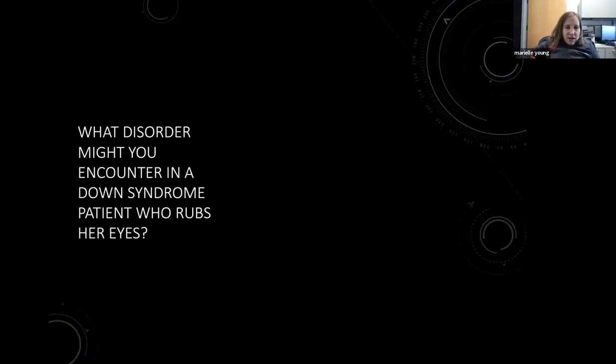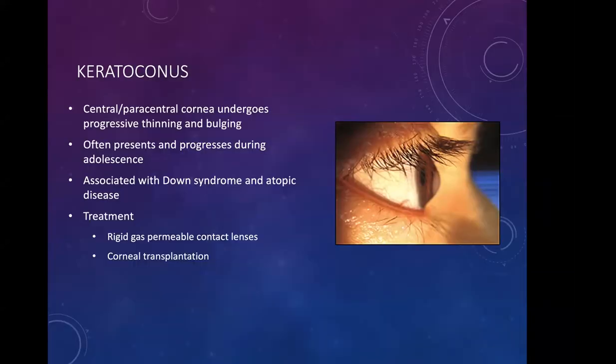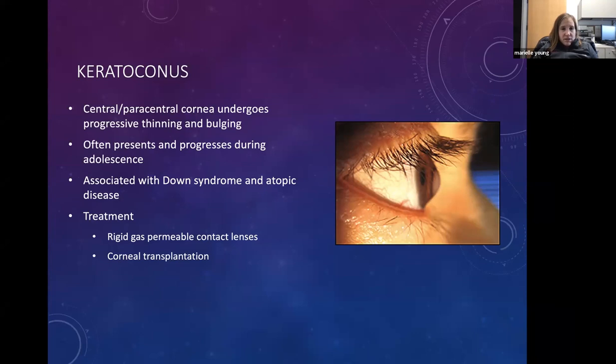What disorder might you encounter in a Down syndrome patient who rubs her eyes? Keratoconus. Yeah, exactly. Keratoconus is a progressive thinning and bulging of the paracentral or central cornea, often presents and progresses during adolescence, and can be associated with Down syndrome. In kids, you just start seeing a rapidly progressive astigmatism in teenage years. Can treat them with RGPs, corneal transplants.